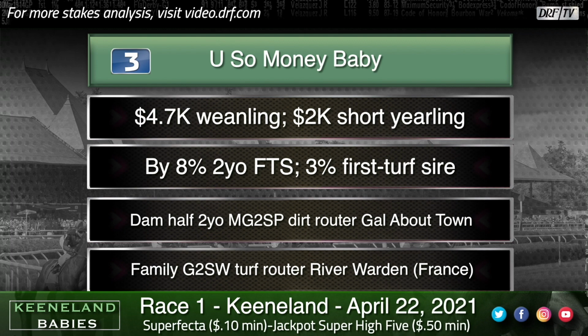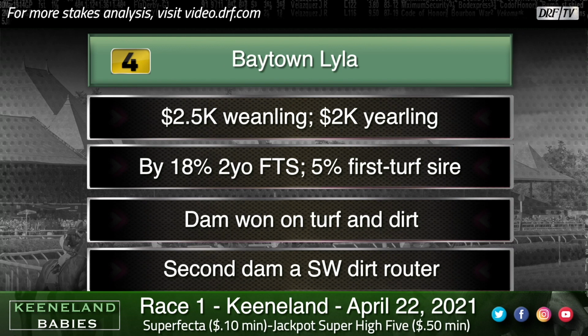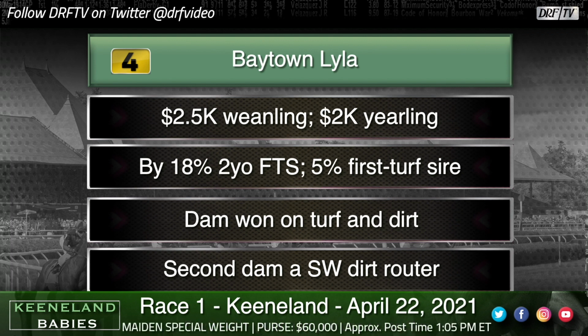The 4 is Baytown Lyla, and we've seen this barn do well with their 2-year-olds at this meet. And Commissioner has surprisingly done very well with 2-year-old first-time starters, 18% strike rate. This is a bargain filly, a $2,500 weanling resold for $2,000 as a yearling. Again, not sure about the Commissioners on turf, but this filly looks somewhat promising at a price.